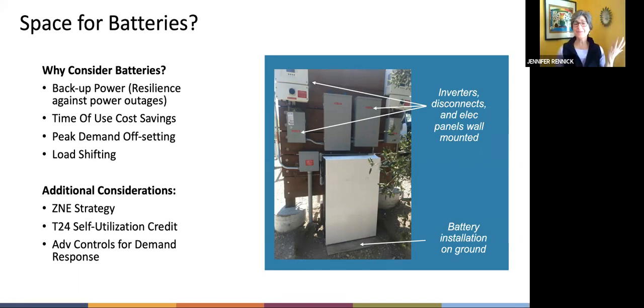Okay, and then what we hear coming up a lot for our clients when they are looking towards all electric is they're also thinking it's going to be more resilient with power outages if they have battery backup as part of it. So if you're going to talk to your clients about that, some of the things you should know is that you can set up the battery to power up critical loads inside the house or the building. It can very much be a part of your zero net energy strategy.